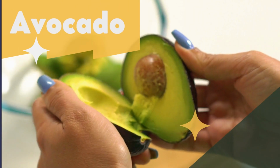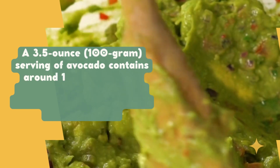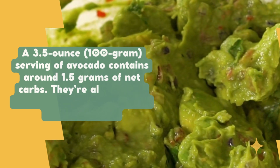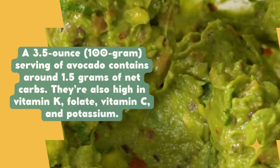Number 1. Avocado. A 3.5-ounce, 100-gram, serving of avocado contains around 1.5 grams of net carbs. They're also high in vitamin K, folate, vitamin C, and potassium.